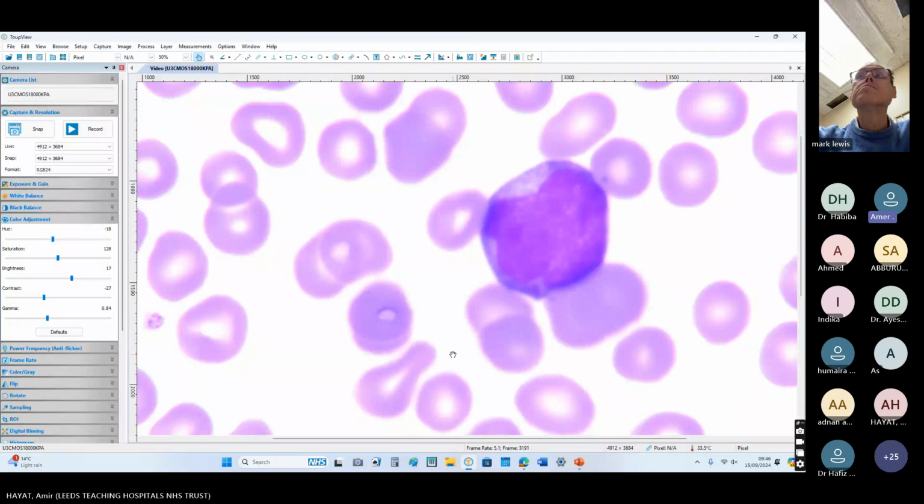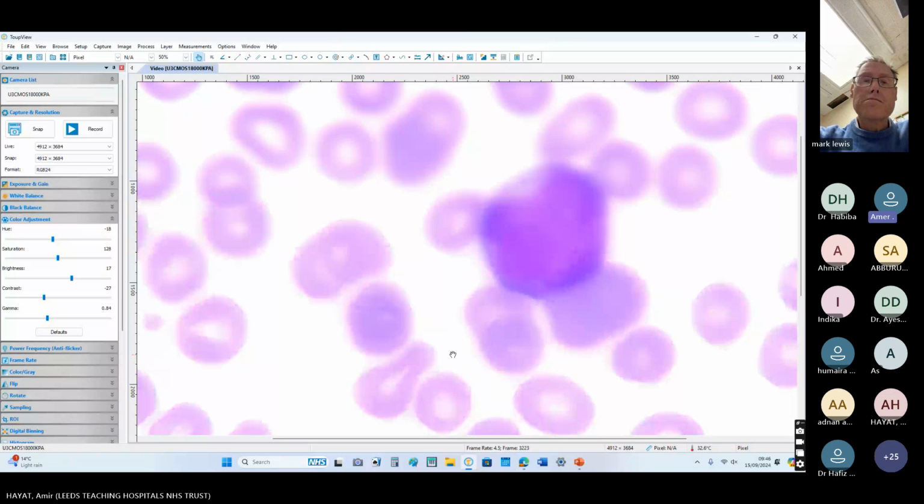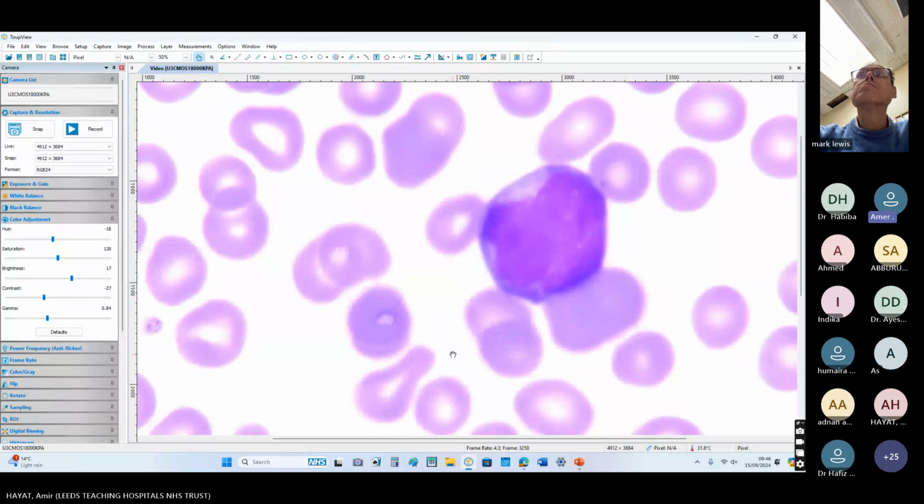Like this one. This one is more prominent. But like I mentioned, there are multiple NPM1 variants which will have different features, not exactly cup shape.